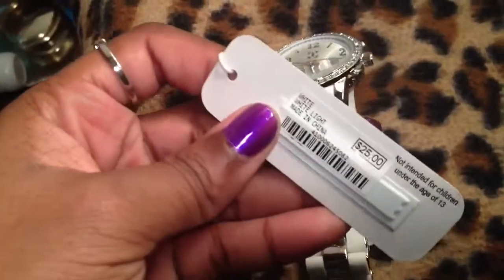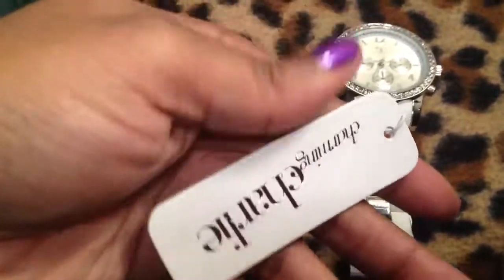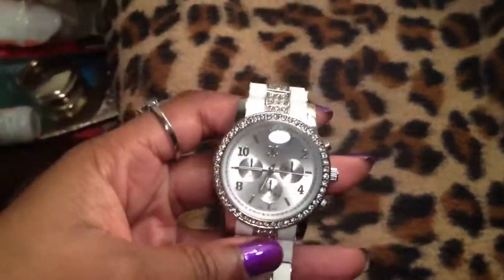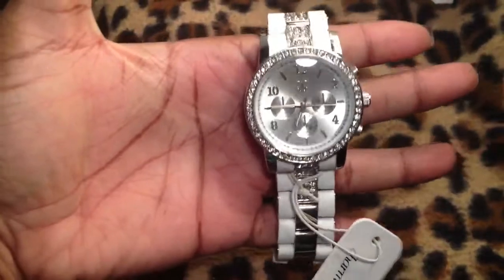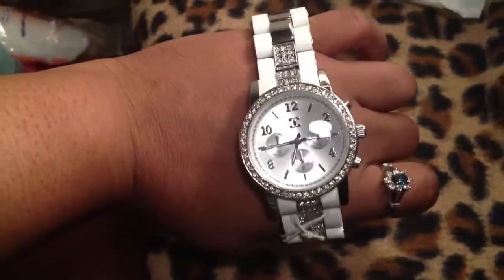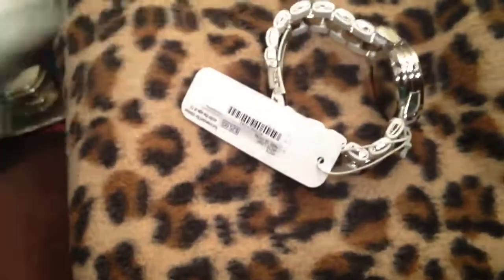Next from Charming Charlie's, the girl was nice enough to wrap this stuff for me. I picked up this beautiful watch. Look at it. It's just white, it's icy, it's heavy, and it was only $25. And I know some of you may think this is a little pricey, but believe me, for the quality, it's worth it. And it is heavy. When you're wearing it, you know you're wearing it. And it looks like a watch that costs thousands, trust me. So for $25, of course I was going to get it.